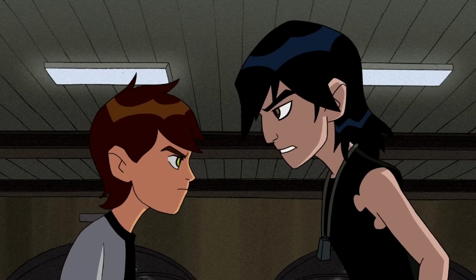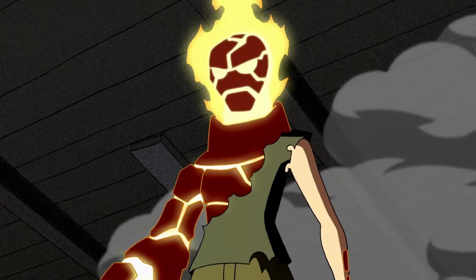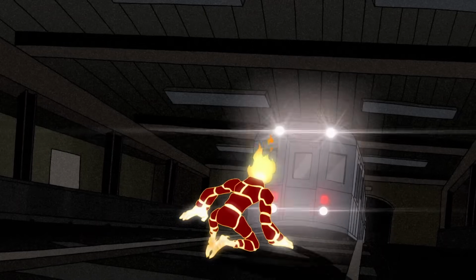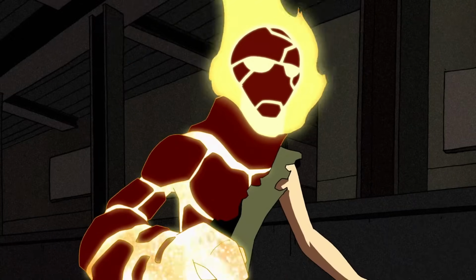Ben refuses, leading to a confrontation where Kevin tries to absorb Heat Blast's powers but becomes half Pyronite. They fight as the trains approach. Heat Blast melts the tracks to prevent the collision and disappears, leaving Kevin vengeful.